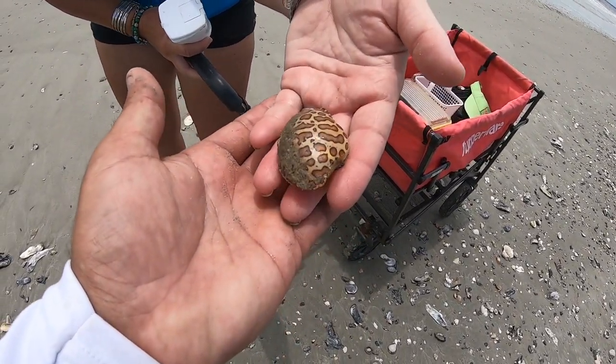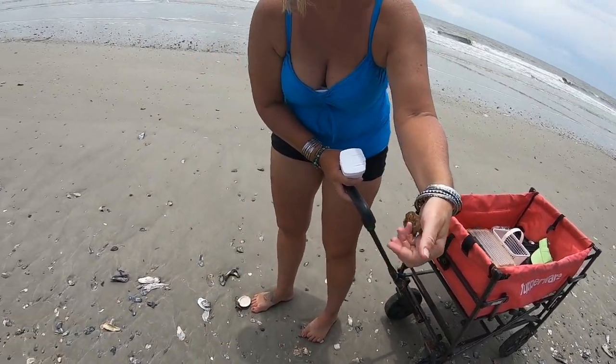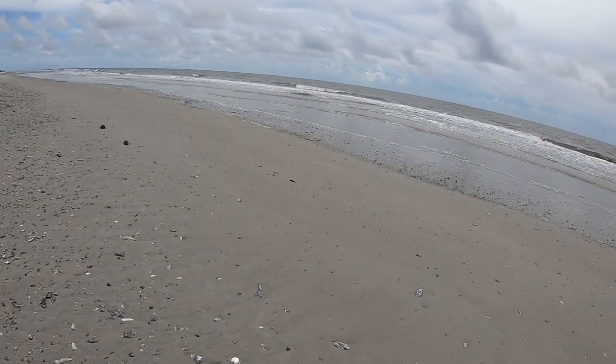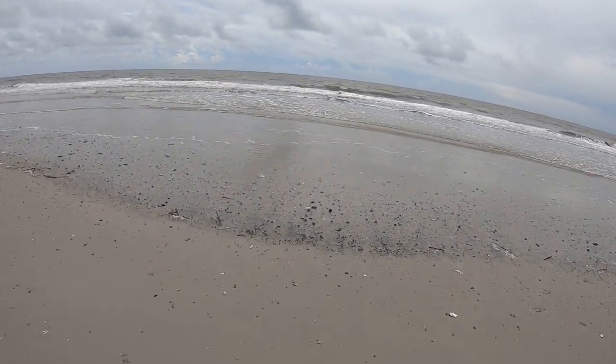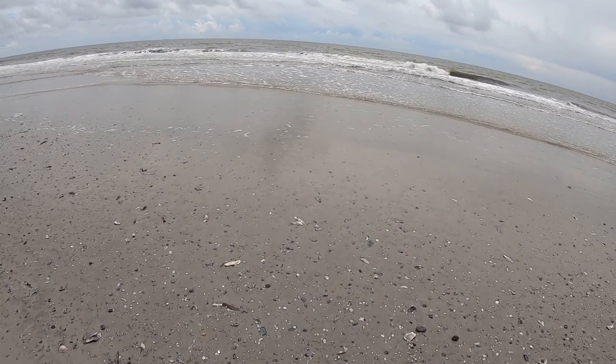Calico crab shell. A crab that's a little unusual to this area. You see them every now and then. Calico crab.